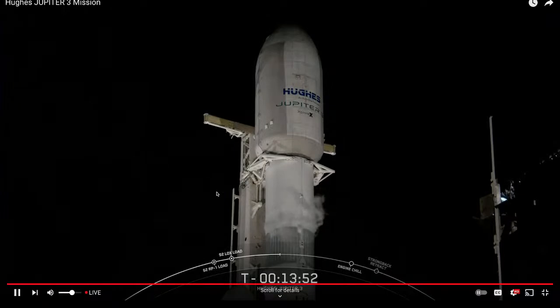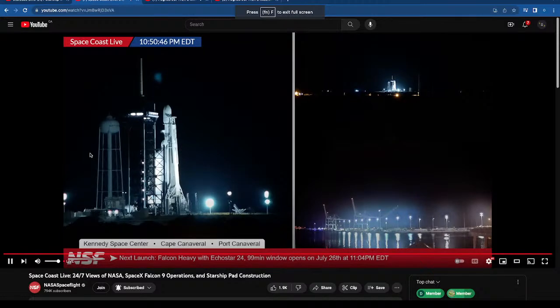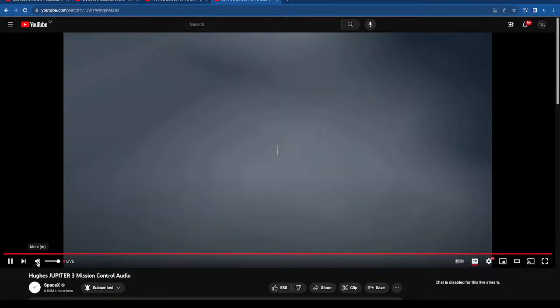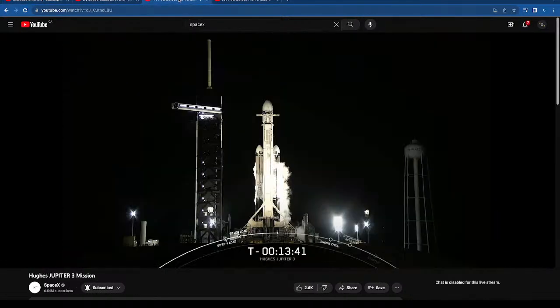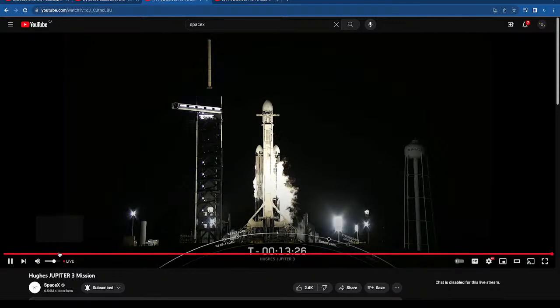We'll have more about our customer and their payload later on during the show, so be sure to stay tuned. At T-minus 13 minutes and 45 seconds, all systems are currently go for an on-time liftoff at 11:04 p.m. Eastern Time. The vehicle started propellant loading around the T-minus 50-minute mark and is nearly fully loaded with propellants now. Weather is green and the range is also ready to support. But if for some reason we don't launch today, we do have a backup opportunity tomorrow at the same time.